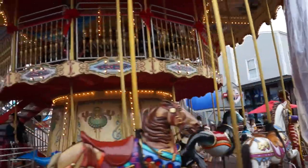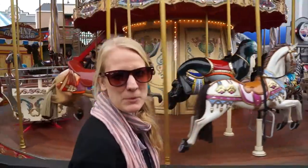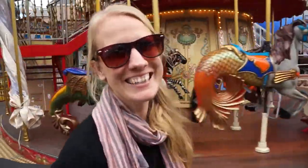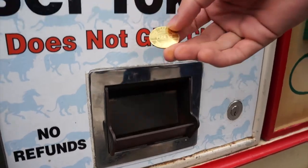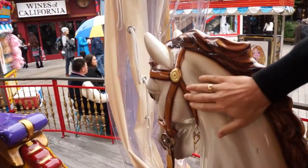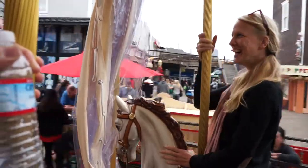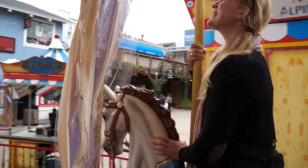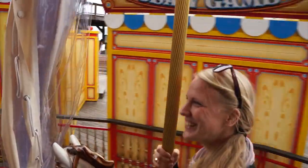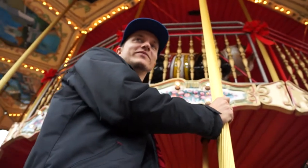I love these merry-go-rounds. They're so beautifully decorated and shiny and glittery. You wanna take it for a spin? We are going on the carousel. Look at my horse. I'm on a sea lion. They are friends. Is it fun? I love it. It's so simple, but it's so beautiful.